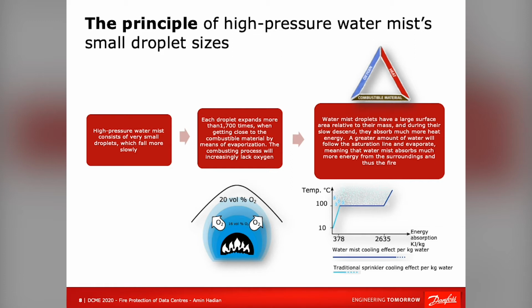The other advantage is that the water mist droplets, which are very light and very small, come to the fire source, and when they go from water to steam, they take away the heat energy of the fire enormously. So they reduce the temperature level at the fire source very fast and very rapidly. In this case, if we look at the fire triangle on the right hand, we fight the fire on the oxygen side and on the heat side. So by taking away two sides of the triangle, you extinguish the fire clearly.